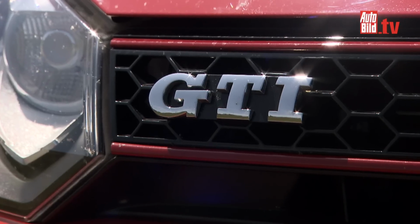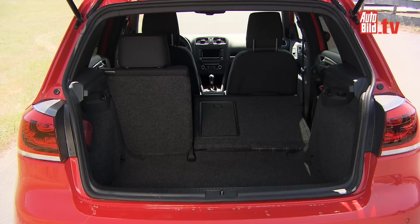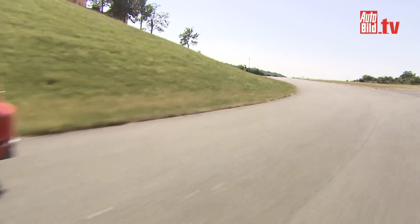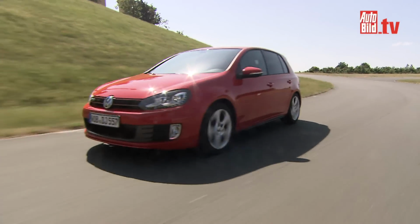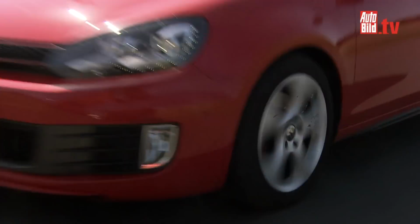The pure trunk is smaller in the GTI than in the longer BMW, but with the rear bench folded, the luggage compartment grows to 345 gal. That's something one can work with. It's somewhere between loading master and family truck.